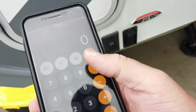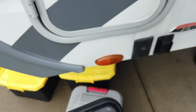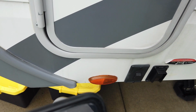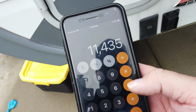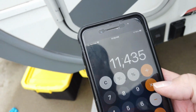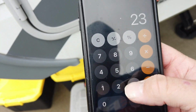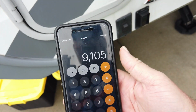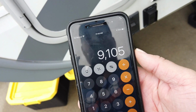So let's see, the gross vehicle weight rating of the camper was 11,435 pounds. Let's minus out the cargo rating, which was 2,330 pounds. And that's going to give us a dry weight of 9,105 pounds.